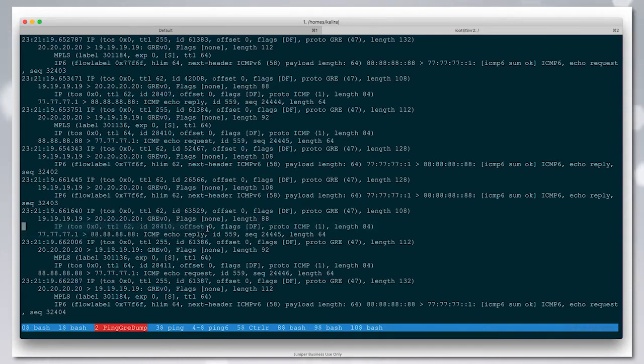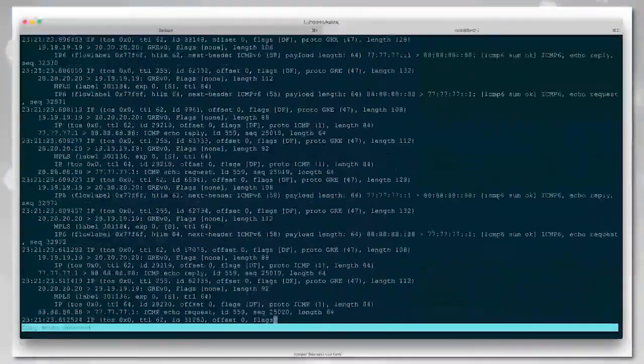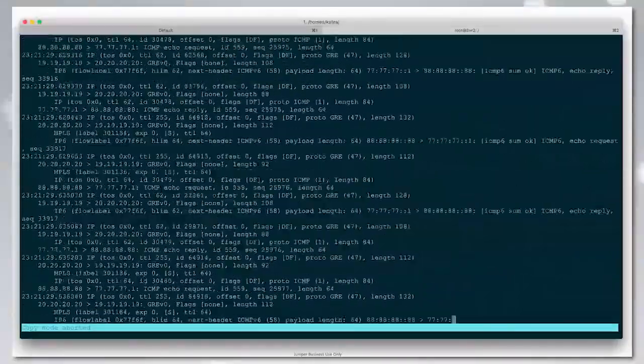This is the reply coming in. It is non-MPLS. And the packet that is going out is the echo request. This has MPLS encap, and the ICMP request is inside the MPLS packet. IPv4 over MPLS over GRE here. And we can see the same thing for IPv6.